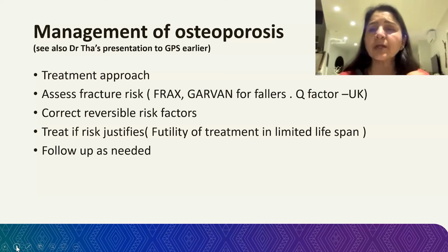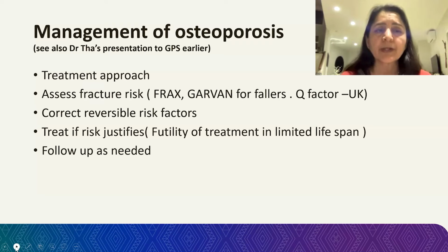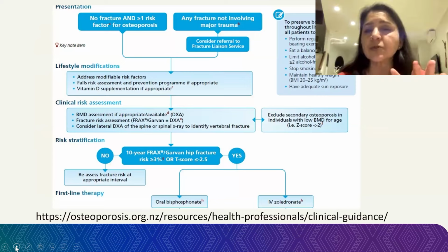So do think about what it is that you want to treat, and lifespan is very much part of that story. And of course, things like follow-up, etc. So in terms of treatment, osteoporosis, New Zealand provides a very good algorithm. I'm not going to take you through it. This is just in the slide for you guys to have a look at.